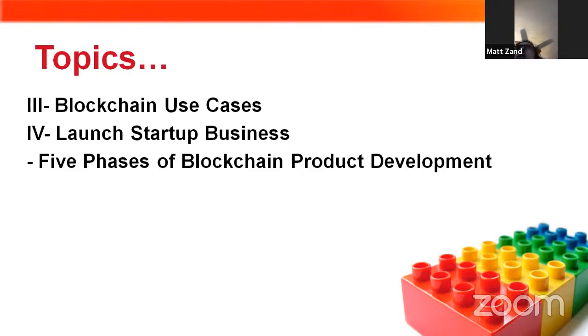Once these first 3 steps are taken, then the person can think of how we can commercialize it, how we can put the proof of concept things together and launch the business. So these 4 steps are sequential if you want to start a new venture on blockchain.